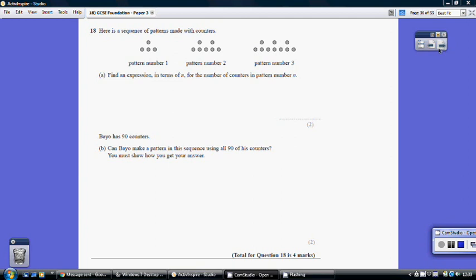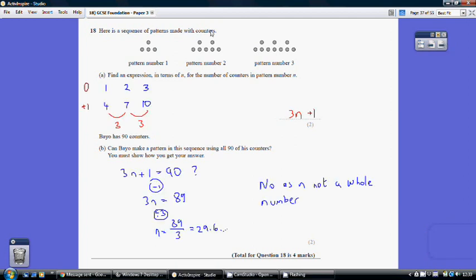Question 18. So I think the easiest thing to do when you've got one of these is just turn the patterns into numbers. So this is the first term, this is the second term, this is the third term. 1, 2, 3. How many counters have I got here? I've got 4. How many counters have I got here? I've got 7. And how many counters have I got here? I've got 10. So looking at the pattern, we can see that we're going up in threes.